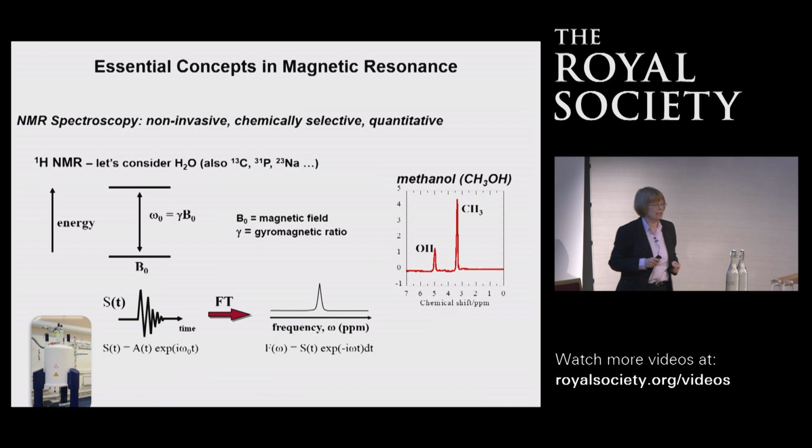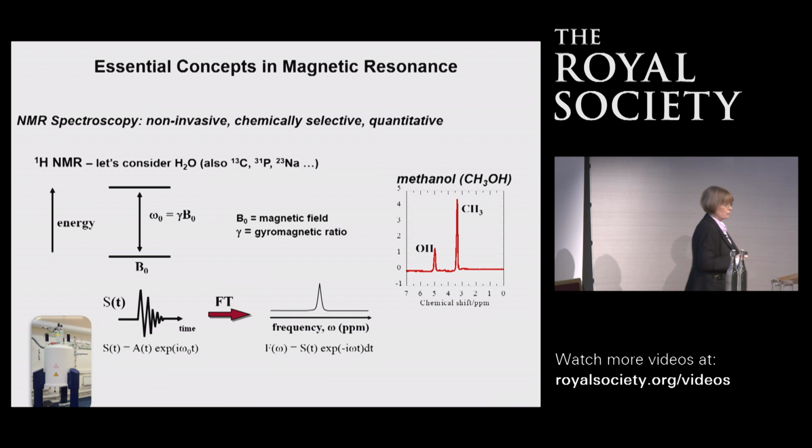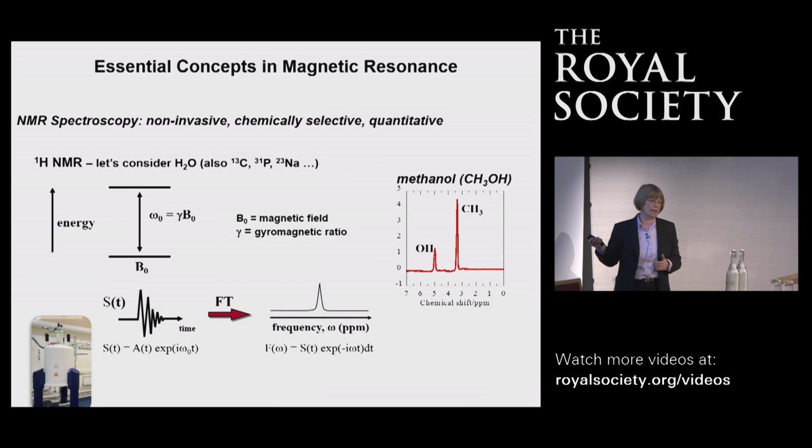So if I implement magnetic resonance properly, I've got chemical selectivity, as we call it. We can home in on one particular chemical species, and it is a quantitative measurement. And in the Fourier transform experiment, I hit the system with a pulse of radio frequency energy, cause these transitions, and then watch the return of the system to equilibrium as a signal in the time domain, which I Fourier transform into my well-known frequency spectrum. And of course, there are many thousands of researchers around the world doing very sophisticated experiments with Fourier transform NMR spectroscopy.